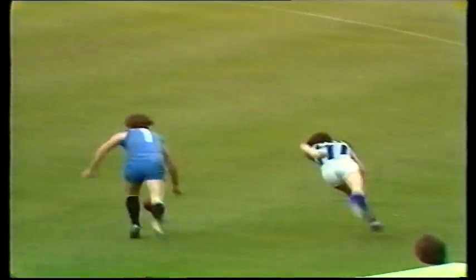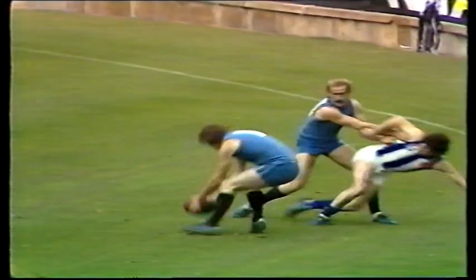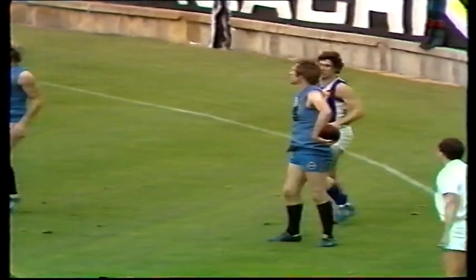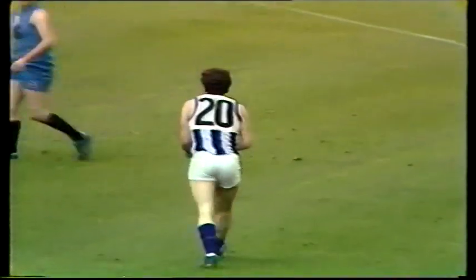Wiseman. Short to Howard. Schimmelbusch spoils from the back. Follows on well. Wiseman disposes of him, or holds him off the ball, and the umpire sees it. And the free kick will go to North Melbourne's Wayne Schimmelbusch. Well, great experience by Schimmelbusch. The big con was on then, and he won out into the goal square.